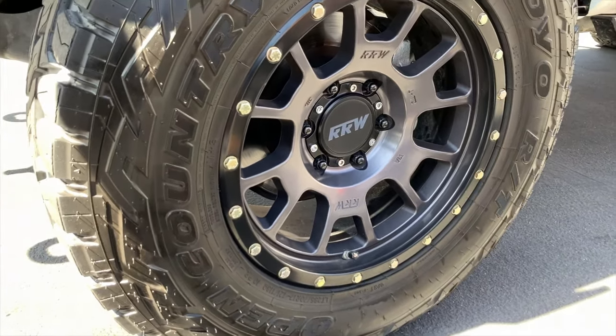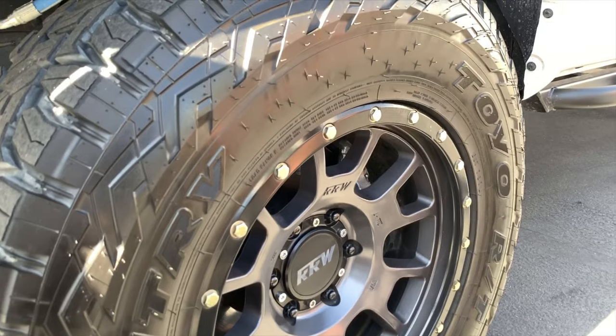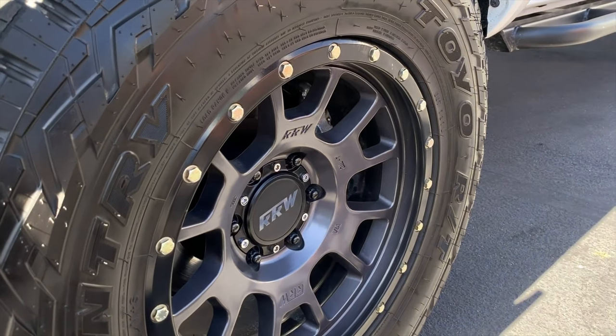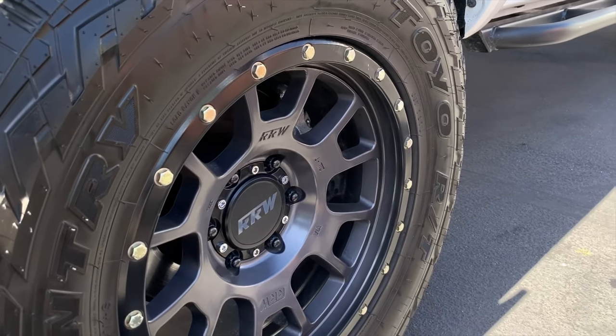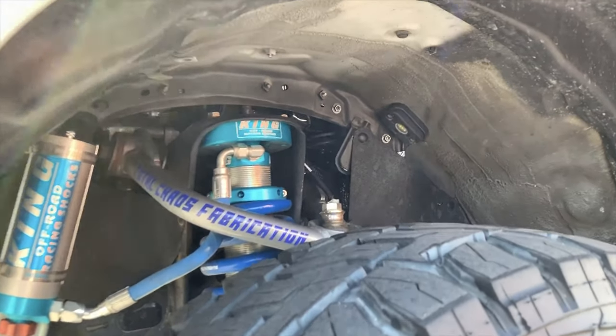I mean, I love the rims. Are you happy with the traction you're getting from the trails? I am actually extremely happy with them. I love them. Okay. I might end up going MTs though, but right now I have the RTs, so I'm happy with those. I also noticed you got some rock lights tucked up behind there.